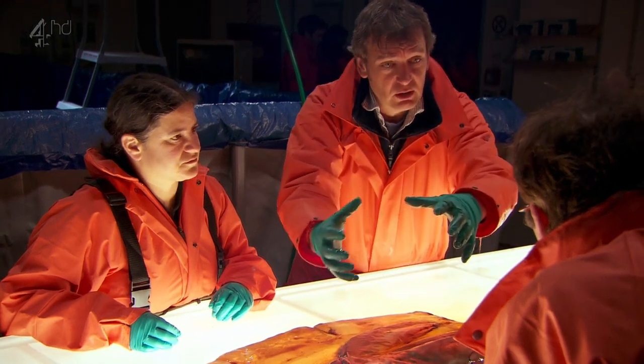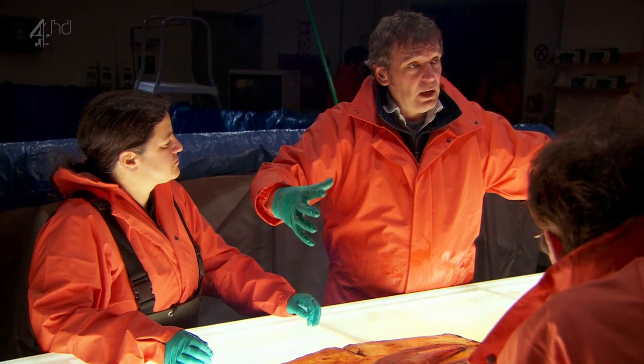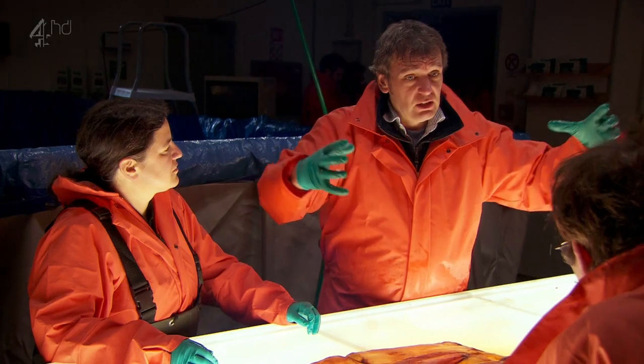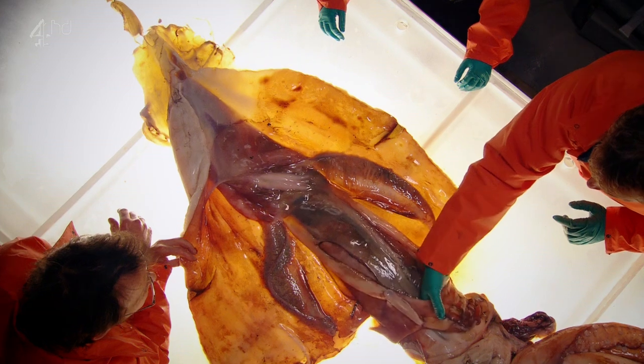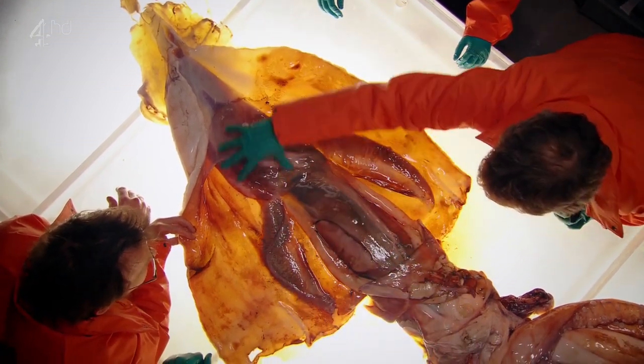So you've got this cloak, the mantle. As it expands, water presumably flows into it. That's right. And then as it contracts, it forces the water out through here. But in doing that, you've got a flow of water over the gills. So it's coming in through here, out through here. That's right. Whoa! There's a lot of power in that squid.